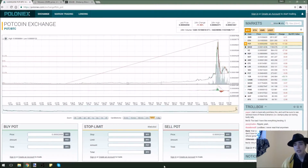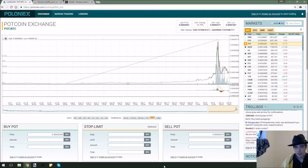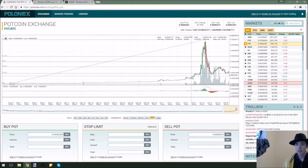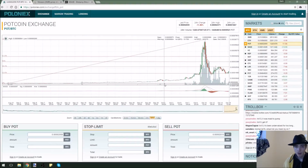Potcoin is basically like prepaid debit cards for the cannabis industry, because the cannabis industry can't accept banks, and so all of the money is in cash, the legal cannabis industry in America. So Potcoin is basically a cryptocurrency in which you can go buy a debit card, and you can take this debit card to medical dispensaries or recreational dispensaries, depending on what state you live in, and you can spend it at those dispensaries.